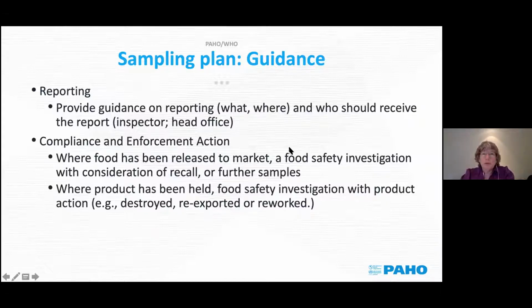You want to provide guidance on who gets the report. The laboratory needs to know where they are reporting. Are they reporting to both the inspector and a parish office or head office? What are they reporting and who receives that report? And the last thing the inspector needs is some indication of compliance and enforcement action.